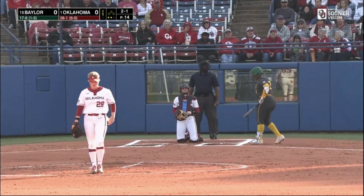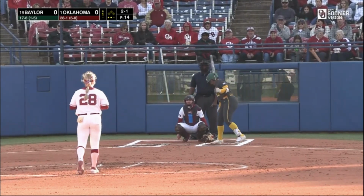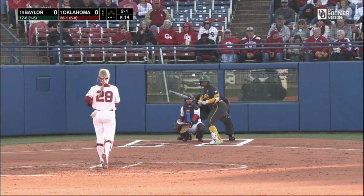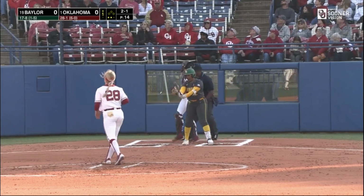Just underway, scoreless. Friday night in the big town. Oklahoma and Baylor. The side of the Women's College World Series. USA Softball Hall of Fame Stadium, the softball capital of the world. Here's the 2-1 pitch from the lefty Maxwell, fouled off.